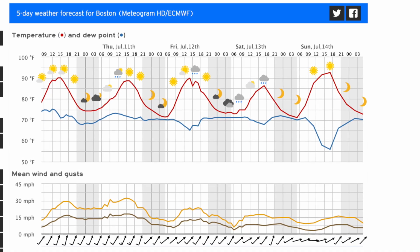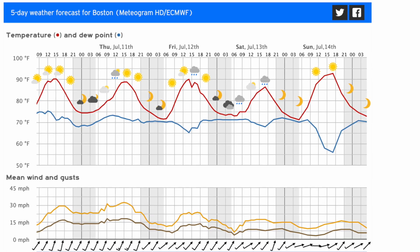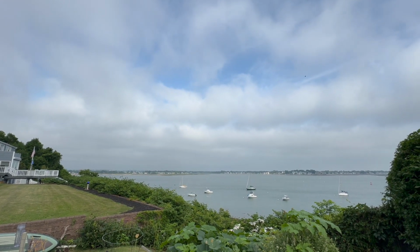And the dew point actually goes down to 56 Sunday afternoon in Boston. For real? Wow, hot, but a little bit less humid. And then the humidity and the heat come back together on Monday into Tuesday of next week.